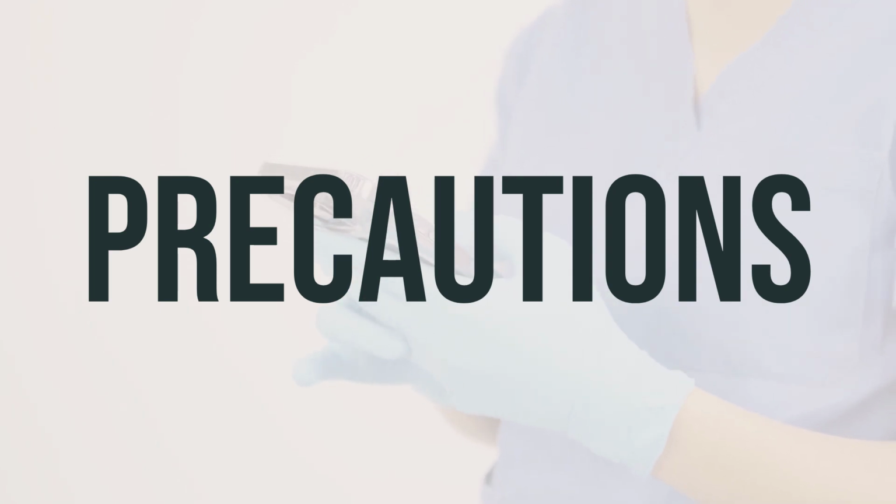Bidil may cause dizziness, and using alcohol or marijuana can make it worse. It's important to avoid driving or using machinery until you can do it safely. Also, be sure to inform your doctor about all the products you use before having surgery. If you are pregnant or breastfeeding, discuss the risks and benefits of using Bidil with your doctor.